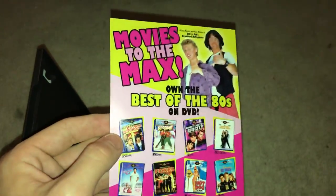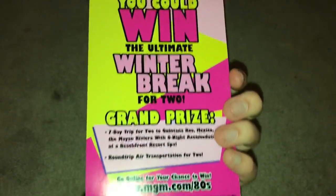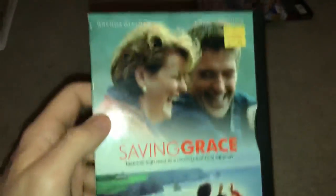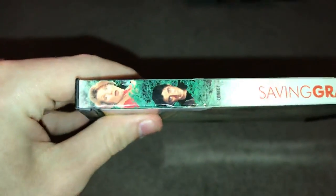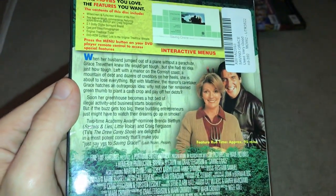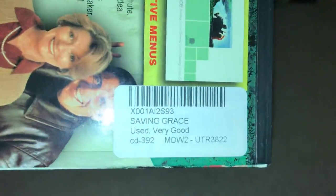Has an ad for other 80s movies from MGM. It's on a flipper disc. This is on the widescreen side. This is the other DVD I got from the $3 bargain bin at Half Price Books. And this is another DVD that's pretty hard to find. This one's a Fine Line Features movie. I believe this was originally purchased from Amazon because of that sticker you see.